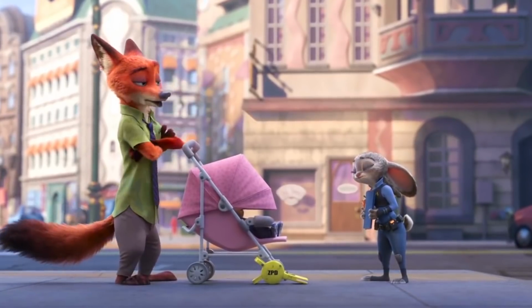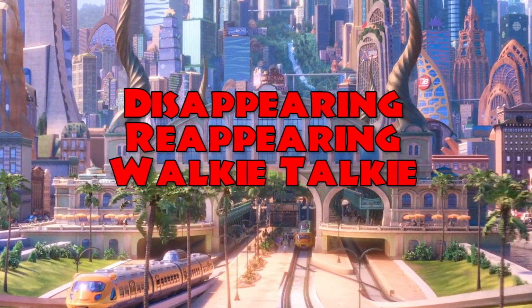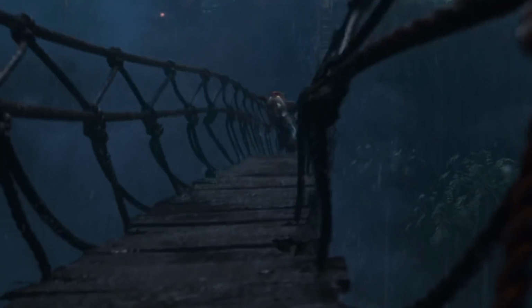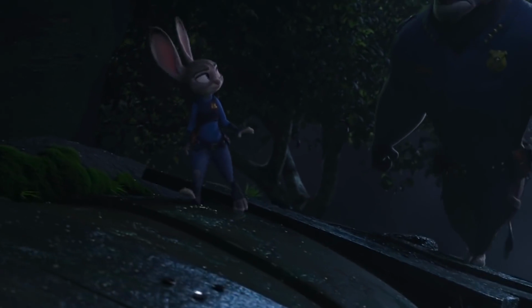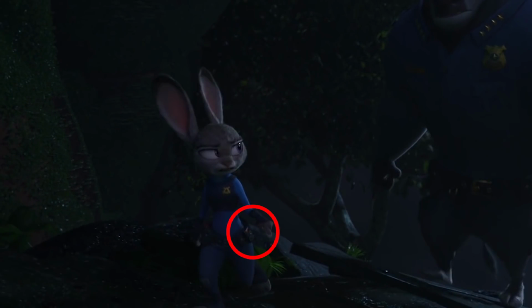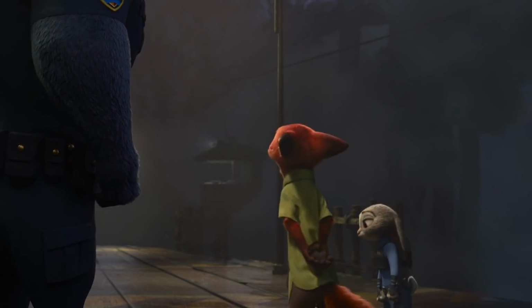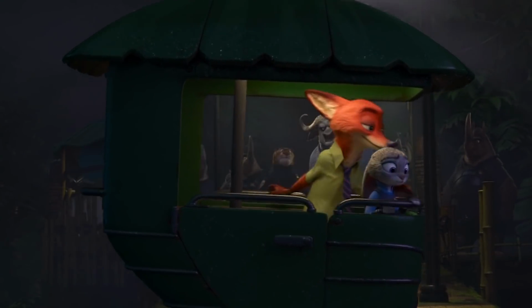We know rabbits are quick, but Judy's got some lightning speed boot skills. Disappearing, reappearing walkie-talkie. Of course, when you're animating a fast-paced action sequence, it's only natural that some details get overlooked. For instance, in the part of the film where Nick and Judy are running from the savage Mr. Montius, Judy loses her walkie-talkie. It takes a long fall down to the forest floor beneath her. But a short while later, when Chief Bogo and the other officers find Judy, her walkie-talkie has magically reappeared. Not to mention, it doesn't have a scratch on it. So either the walkie-talkie grew wings, cleaned itself up, and flew back onto Judy's belt, or the animators had a little oops moment.